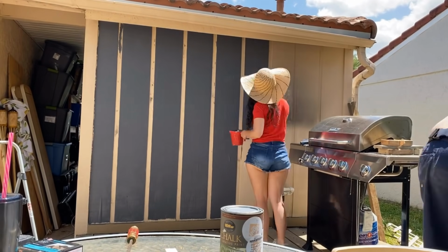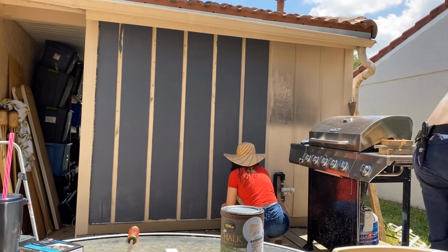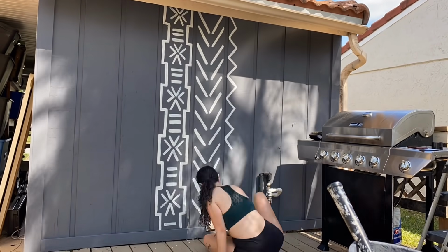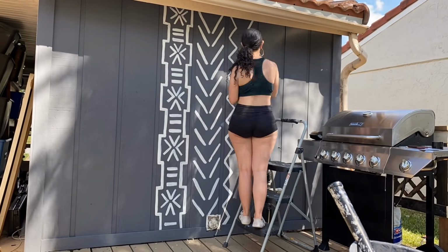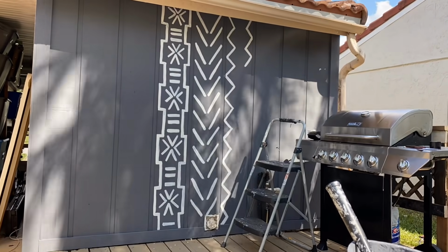And then I decided to do a design on the wall as well. Unfortunately, I lost some of that footage, but here is the last half of it. It also got really hot. That's why the wardrobe changed, because it was about 100 degrees this day.